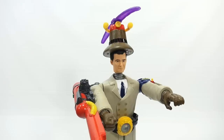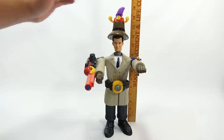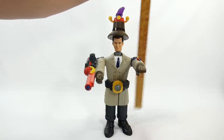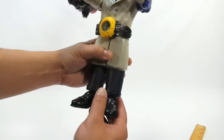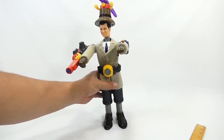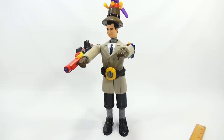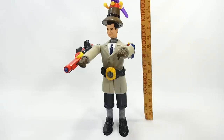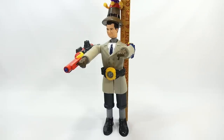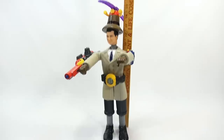All right, let me clean up my tabletop, come back, and then just look over the whole toy again. All right, so there you go. He is 13 and a half inches tall without his legs extended. So let's get those legs popped out. Look at that. Oop, this one's not holding as nice. So now, with his legs extended, he is just about 15 inches tall.